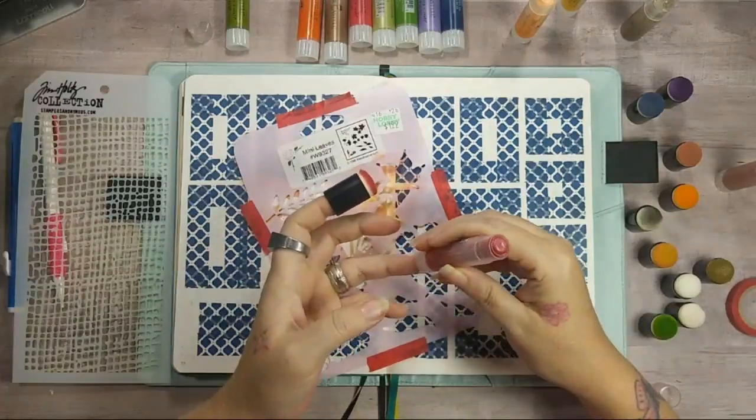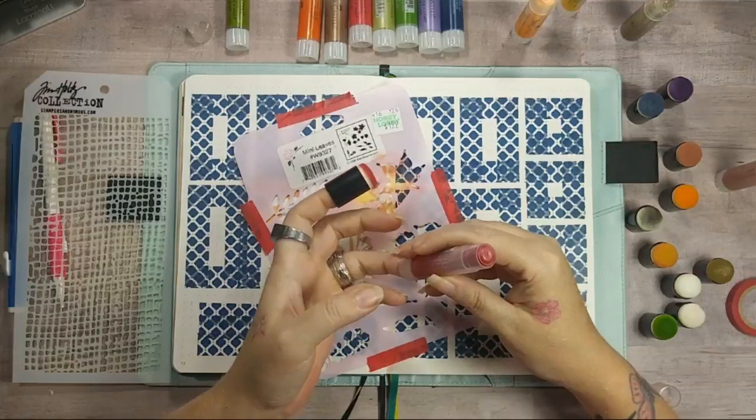The orange. I don't know. Orange. How to say the word.